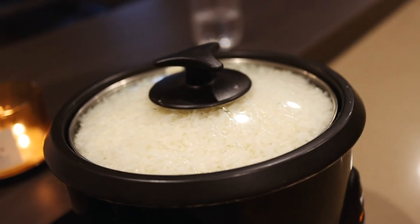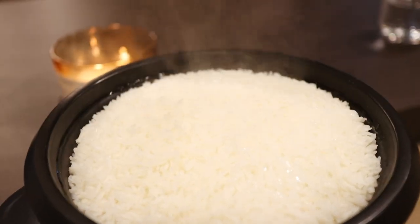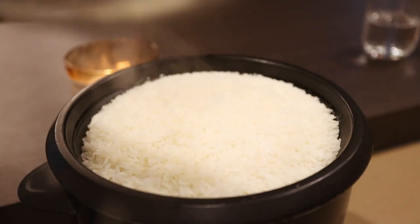I think it's just Kia. No, look at that. It's on warm. She likes this part. Just open it up. Look at all that steam. Oh, amazing. Ow. Sorry. I just finished too.